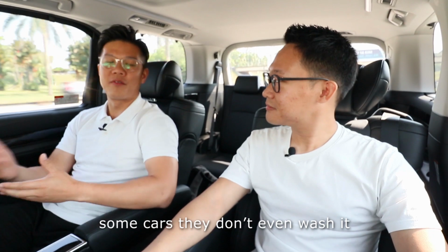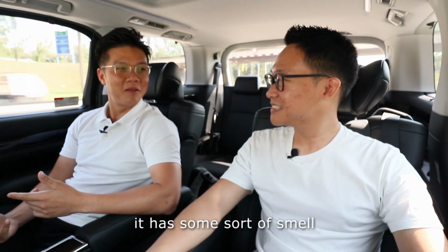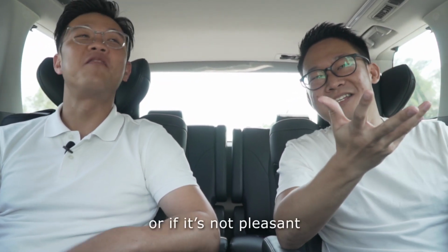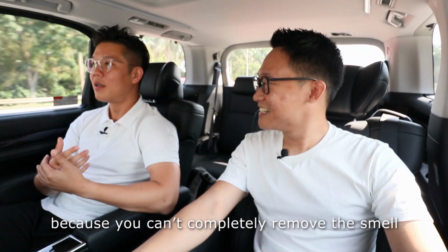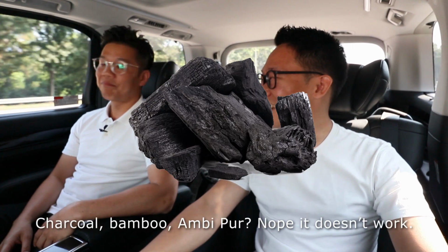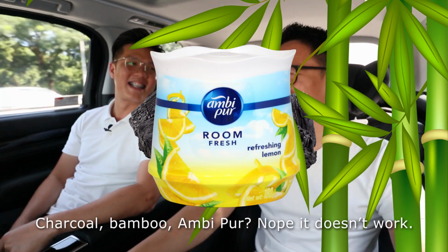Some cars, they don't even wash it. And then some cars, when you open it, it has some sort of smell. First thing, you have to smell it first. If it smells like some pets have shit inside, or if it's not pleasant, yeah. Smoke smell is one of the worst, because you can't completely remove the smell. Put charcoal can. Nope. Charcoal, bamboo, it doesn't work.